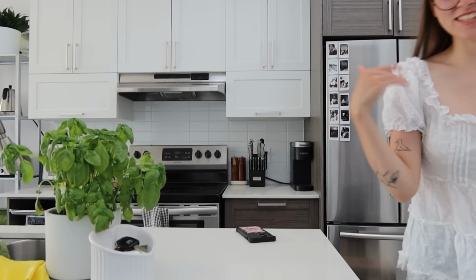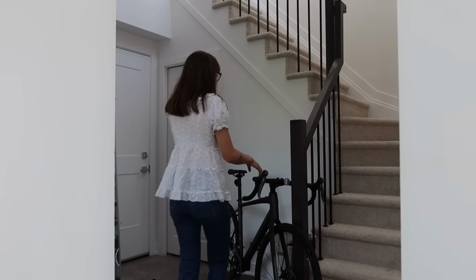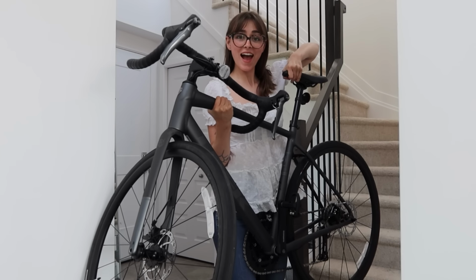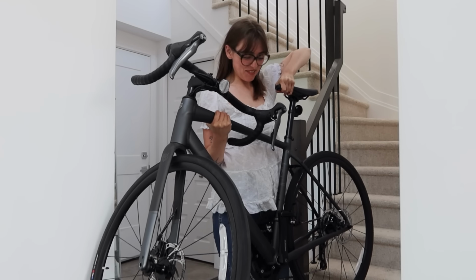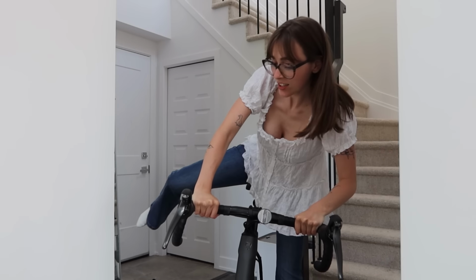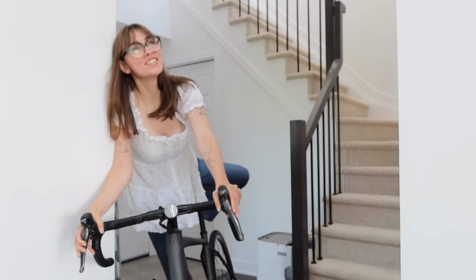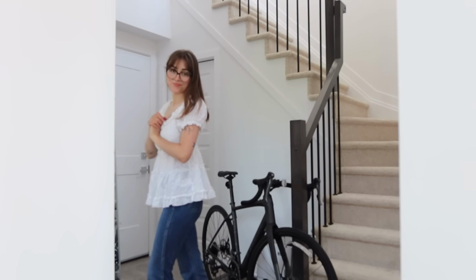Okay, I need to put something comfy on because jeans, I can't stay wearing jeans. I just can't. Let me show you my bike first though. Come see it. It's so cute. Putting pajamas on again.